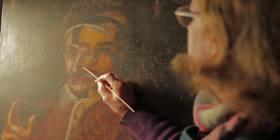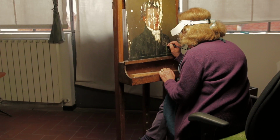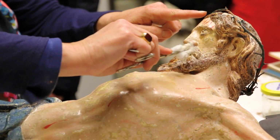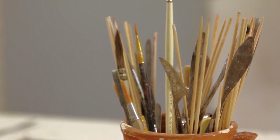We have 2 workshops available. One is a restoration workshop. That is the studio, the atelier of one of the most prominent restorers in Florence. The other is the shop of gilders. In both cases, you are introduced to the art forms and to the restoring techniques and methods. There are no other programs that offer this opportunity to actually enter into the artisan world.